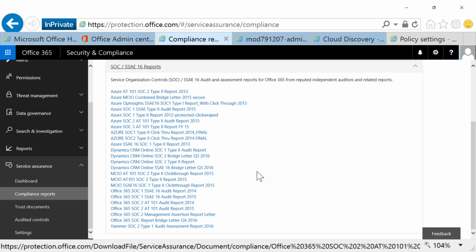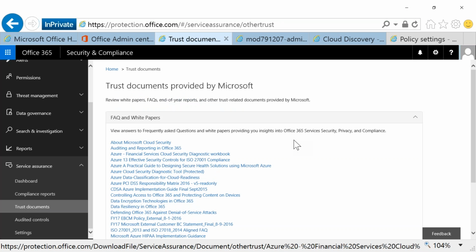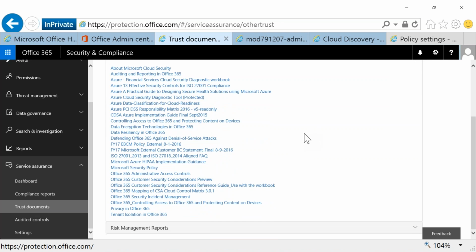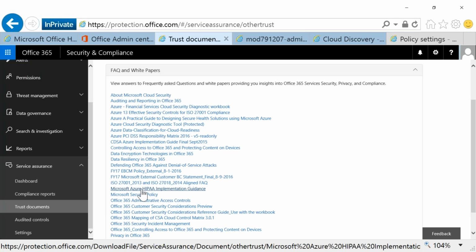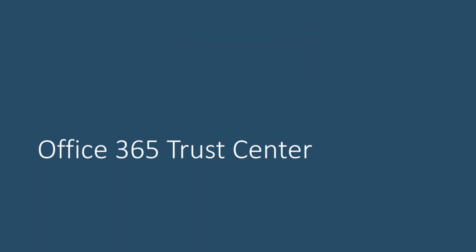This is a third party that's doing the assessments so that you can have that trust that they're protecting your data and abiding by the regulations here. And then we have the trust documents provided by Microsoft. A lot of these are guidance and also description of what they're doing with their service to ensure privacy, compliance and security, how they're implementing HIPAA for their service is an example there. And then some of the risk management reports of what they've done in terms of security assessments as well. So that's included within the Office 365 tenant, so you can check that out there.